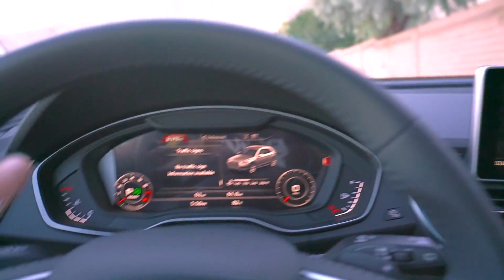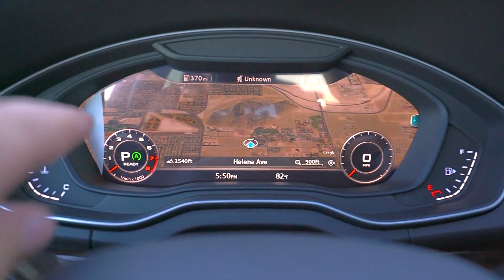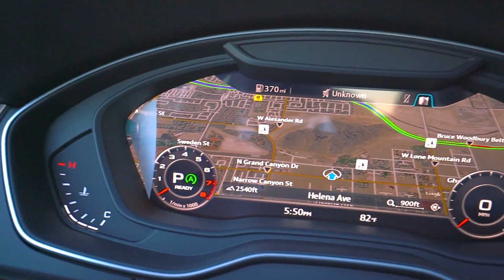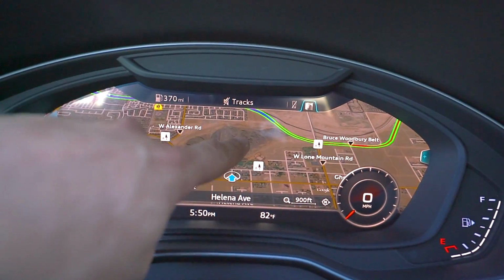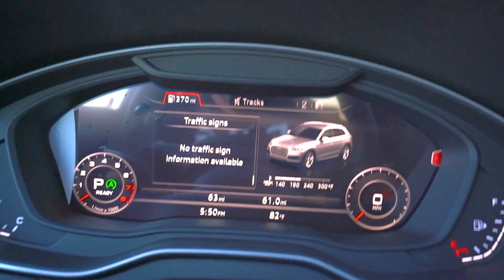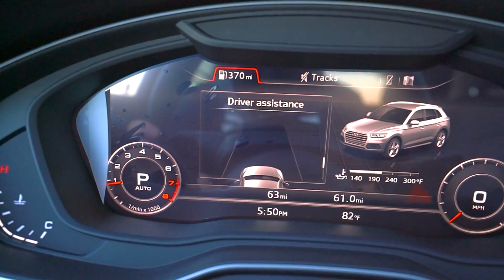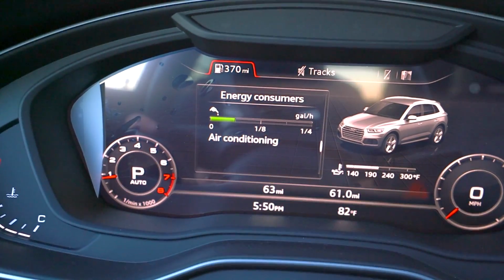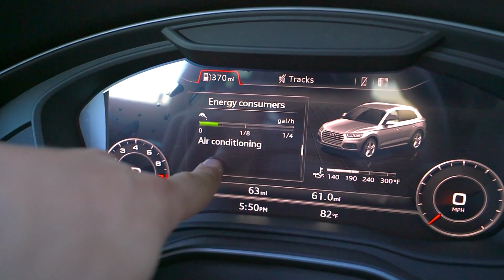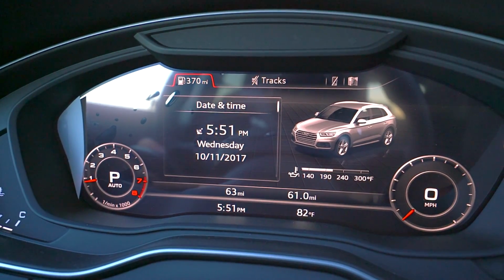So you have the middle screen, and then on the dash, actually, just look at the navigation. The tachometer comes down here to the bottom left, the speedometer comes to the bottom right, but it gives you an enormous screen with real-time traffic updates. You also have CarPlay, music, and obviously this is your main driving screen. And what you can actually do is when the car is running, it gives you things like driver assistance, which is kind of like the sonar, and energy consumption. So what this does is it tells you exactly how many gallons per hour the air conditioning is using. You know, it's got both of the trip computers and then the date and time.